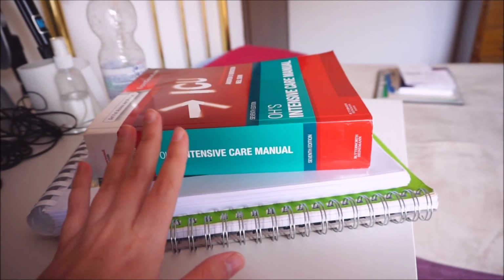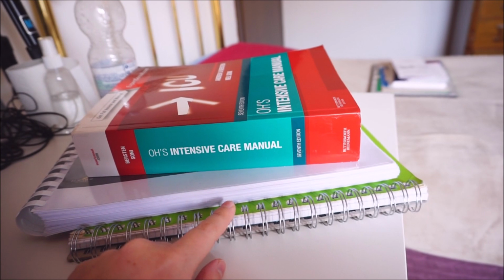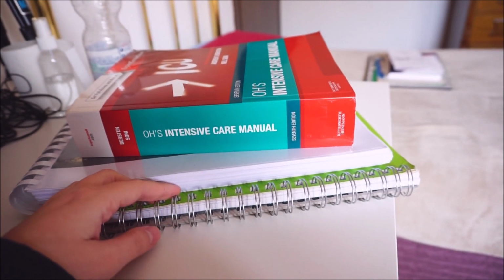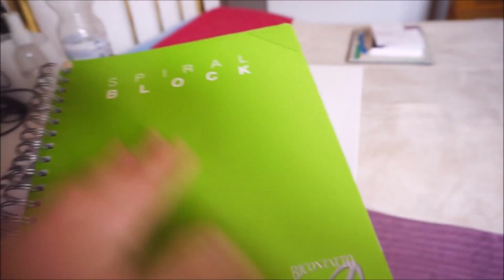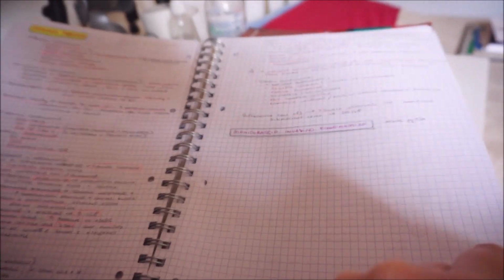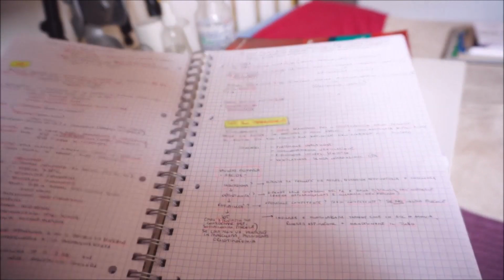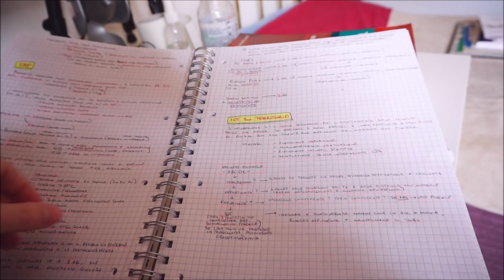So intensive care, operating room, and this one is the sketch pad, the notes pad, where I basically did all the schemes for the main subjects that are probably going to pop up, maybe. So, here they are. So a little bit of color coding, not much because I tend to go overboard with the colors, and that's not nice because then you have a rainbow and you have no idea where the important parts are.